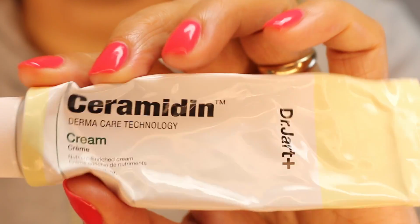Moisturisers. Okay, I have two, but one's technically a treatment, so I'll do the normal moisturiser first and then I'll finish with something stronger. It's done, and I don't like to cut these open because they're foil, and I have come a cropper before. This is Dr. Jart Ceramidin. I've had this discussion numerous times. I don't know how you say it.